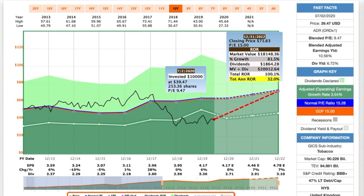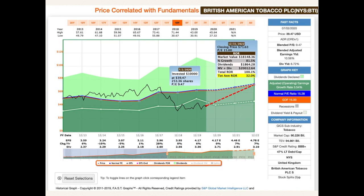at current prices. And the blended adjusted earnings yield, as you can see, is 10.56%. So that's very attractive. Beats that criteria of 6.5 and higher. So that's positive there. As you can see, the long-term debt to cap is only 47%, so that's manageable. But it's very attractive based on the Fast Graph. So I like this chart a lot.